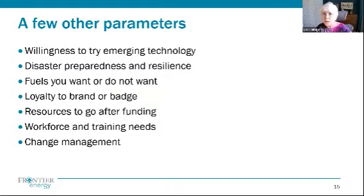That might be some type of remote microgrid with a battery storage system that could provide backup charging if you're way out away from home. What do you need to do for disaster preparedness and resilience? Some of our clients have to have every vehicle fully fueled at the beginning of every shift, and everyone is expected to be on call for any type of disaster response. Others have designated vehicles.